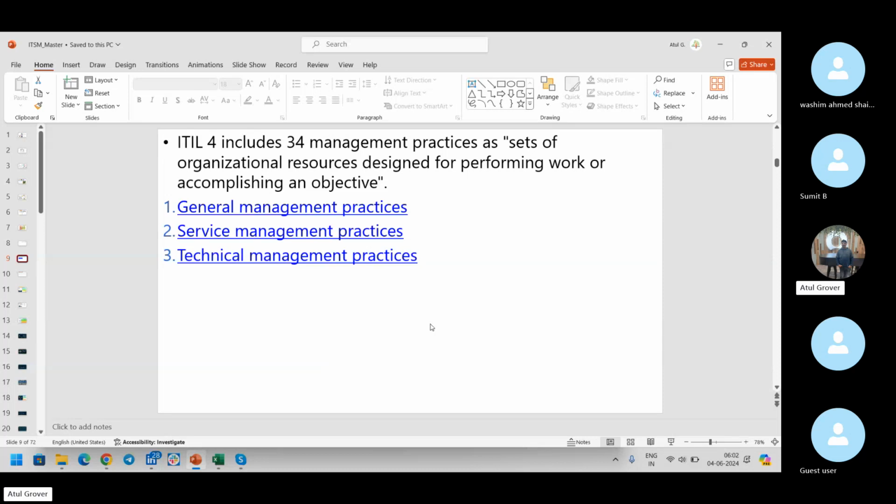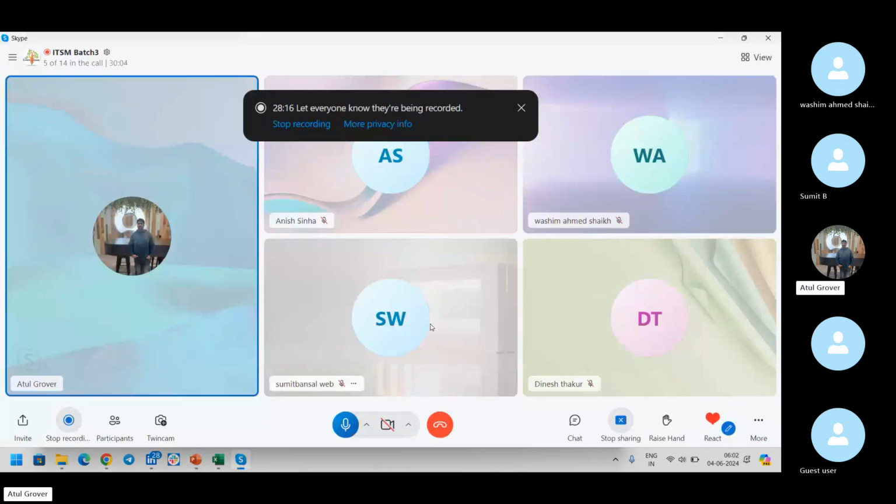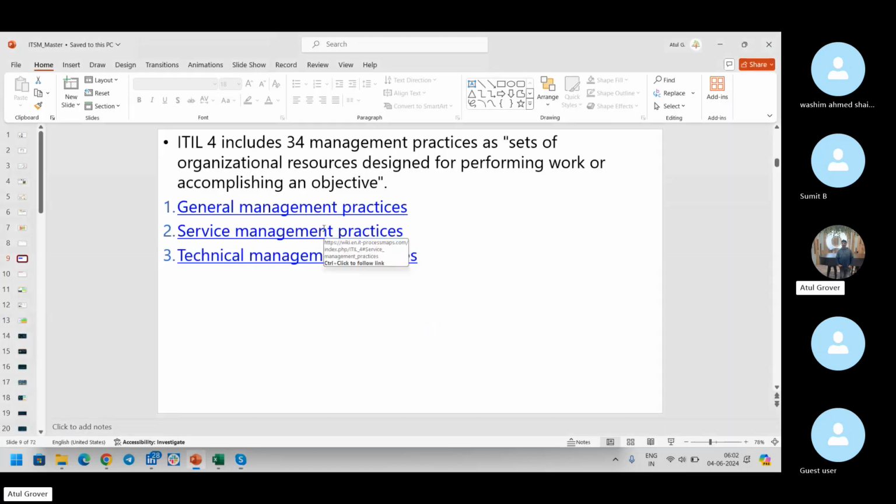Like I said, okay Wasim, can you fill this form? Okay, Atul. This form has 3 sections, and the 3rd section is not applicable for you. But the 1st section is applicable for everybody. Either Wasim fills, or Anish, or Sumit, or Dinesh. It is applicable for everybody. In the same way, they say general, service management, and technical. Whether you want to go for a trip or start a new business, general practices are applicable for everybody. What does it cover in the general management practices? What do you think? What is the general management practice?